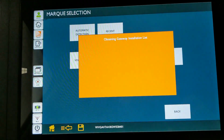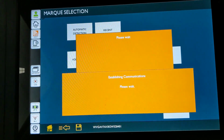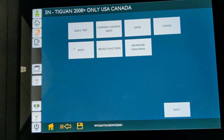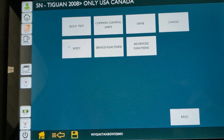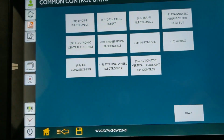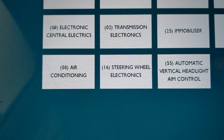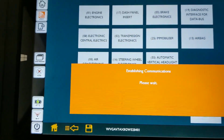So I have an idea. I'm pretty sure, according to SI, this module needs to be coded. The shop who brought it to me says that it doesn't. We're gonna find out right now. On this exact vehicle, it's called steering wheel electronics, number 16. You go in here.